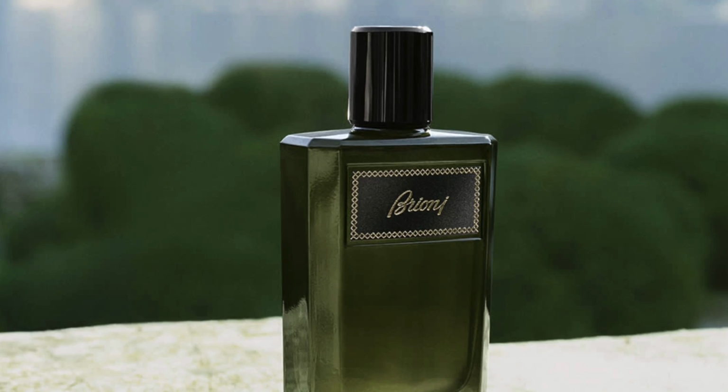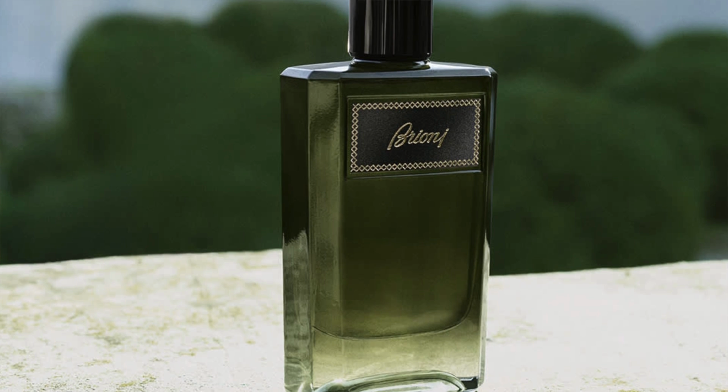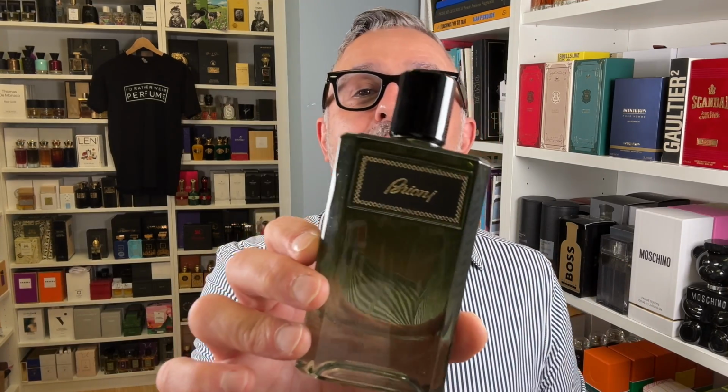I think it's a good one. I just wanted the tomato leaves to last a little longer. But if I was to pick, the first 2 in the series are my most favorites. But I don't think this is a bad fragrance. It's just, I wanted a little more tomato leaf, and unfortunately we didn't get it. But either way, last fragrance I'm speaking about is Brioni EDP Essential, and that's the list of tomato leaves fragrances.